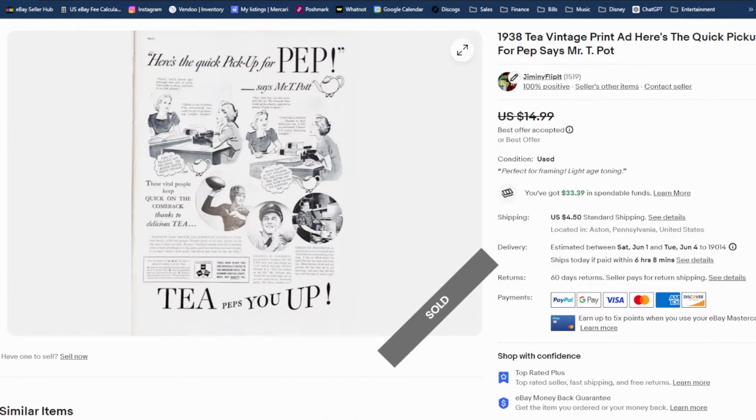Up to 1938, this one, I took a best offer of $12 as well. And this one just talks about tea in general. I don't think there's an actual brand noted on this one. It's just speaking the virtues of tea and caffeine and how it peps you up. You can see there's a football player. There's all people from different walks of life.